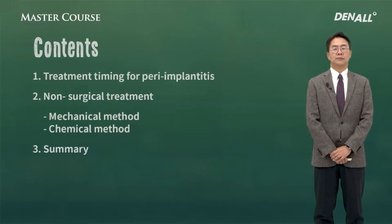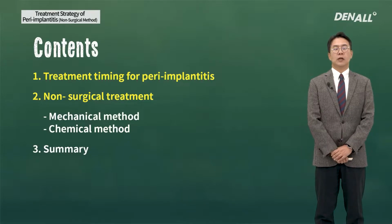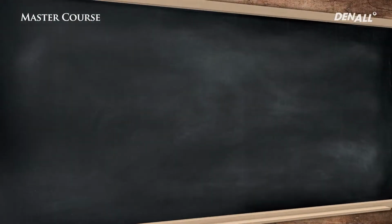Today, I'm going to talk about when treatment should be provided. I'm going to address the timing. And out of the different treatment methods, I'm going to talk about non-surgical treatment method. This can be divided into mechanical method and chemical method. I'm going to address these in detail and then summarize.